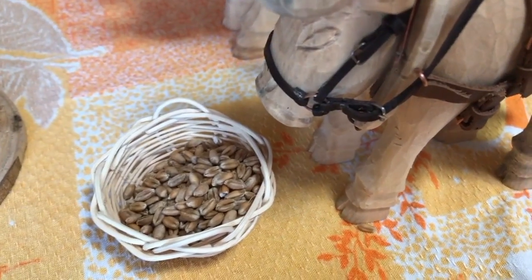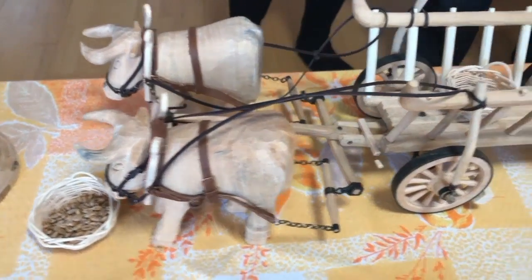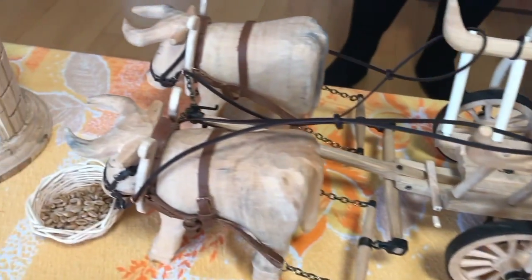And look, they even have something to eat. It's just an incredible work of art. Look at these details. I'm just blown away. Such a talented people. Talentiste.